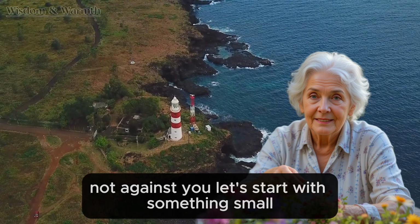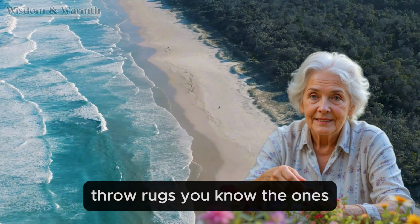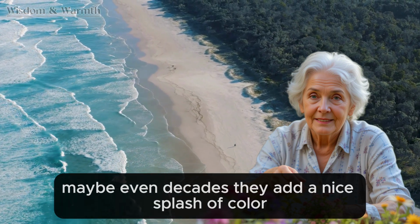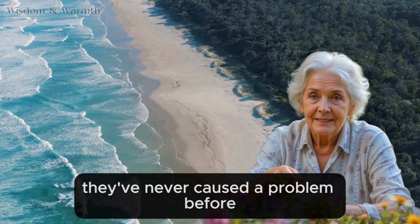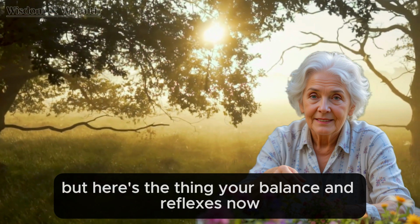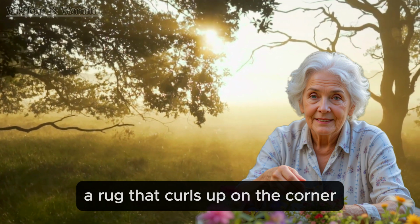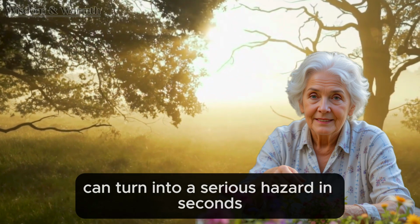Let's start with something small but surprisingly dangerous. Throw rugs. You know the ones. They've probably been in your home for years, maybe even decades. They add a nice splash of color, and you might be thinking, well, they've never caused a problem before. But here's the thing, your balance and reflexes now aren't quite what they used to be, even if you still feel sharp and strong. A rug that curls up on the corner or slides a little too easily underfoot can turn into a serious hazard in seconds.